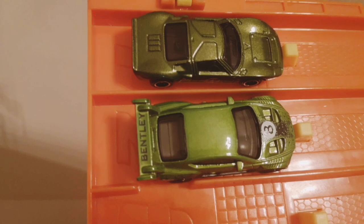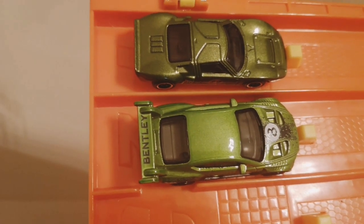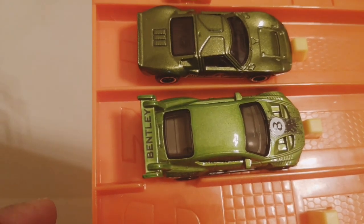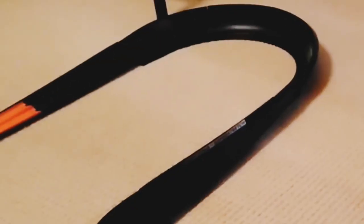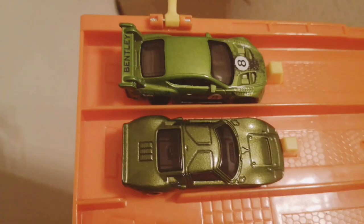Here we have it, folks. It's another race, and we have the Ford GT40 from Matchbox up against the Bentley. Racers, ready? On your marks, get set, and go. And there they go. Wow, what a start by the Ford GT40. Fantastic. It's pulling away. Look at that. What a win. The Ford GT40, leaving the Bentley in the dust.